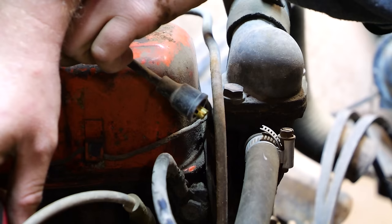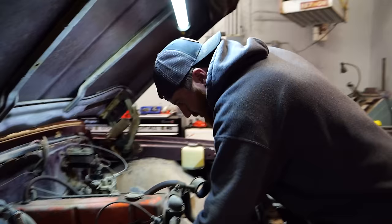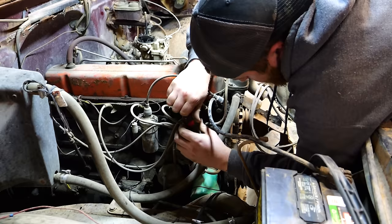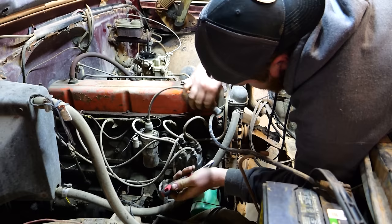See the spark? That means our coil's good and our points are good. Get him back on. Put this guy back on. Tighten him back down. Reconnect the coil wire.